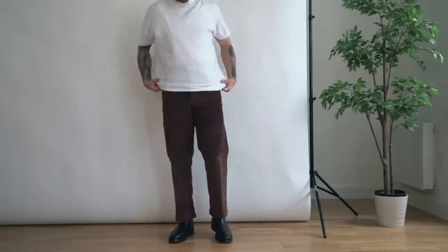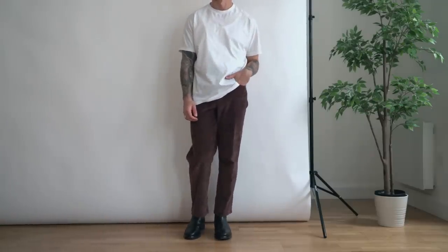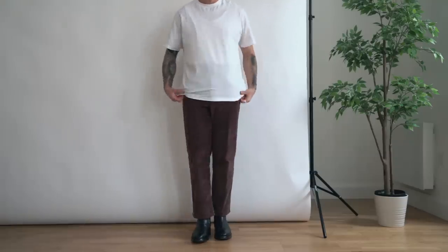The quality of them is great. The colorway is, like I said, beautiful. But honestly, if you guys can, definitely check out your thrift stores first, 100%, because corduroys and thrifting just, I believe, go together perfectly, and hopefully you'll have better luck than myself.